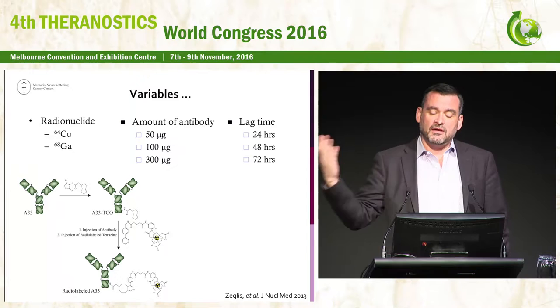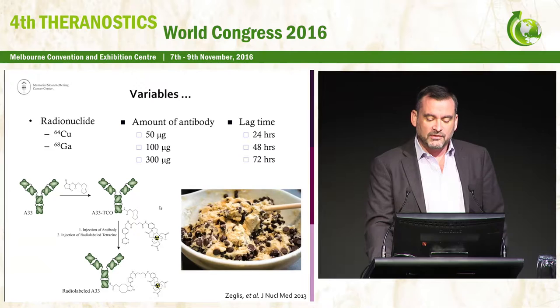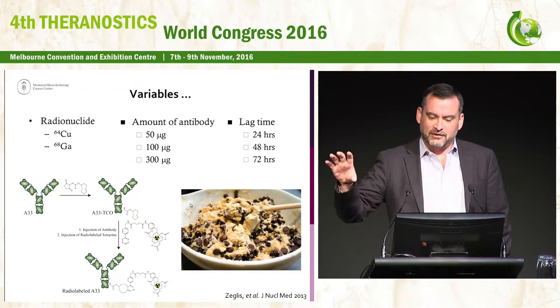So as Brian beautifully put it, we're taking cookie dough and making cookies. I prefer the cookie dough, but now we have big warnings on our cookie dough packages: cannot eat raw cookie dough, so apparently we have to stick with the cookies.